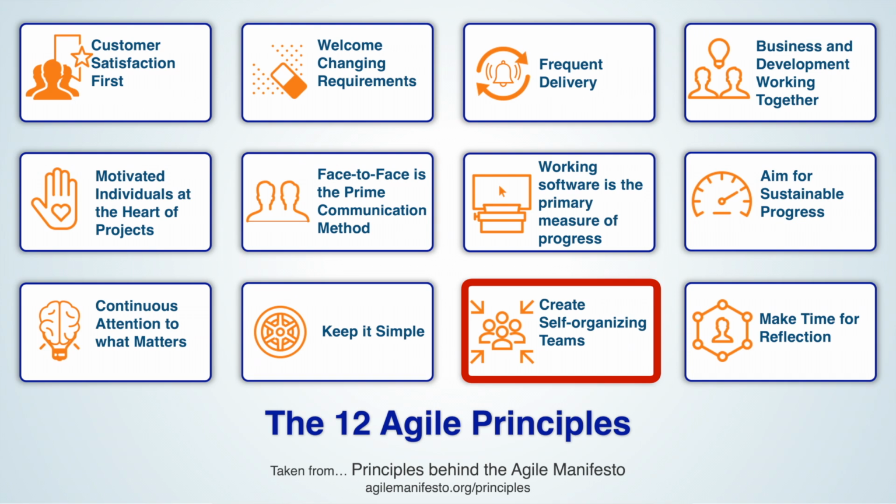11. The best architectures, requirements, and designs emerge from self-organizing teams. 12. At regular intervals, the team reflects on how to become more effective, then tunes and adjusts its behavior accordingly.